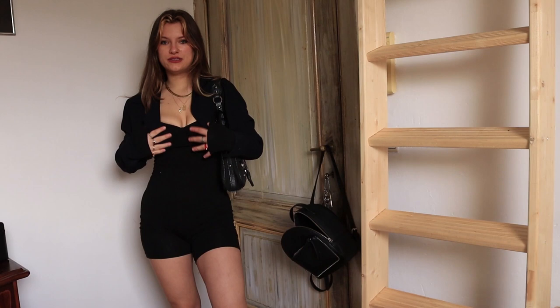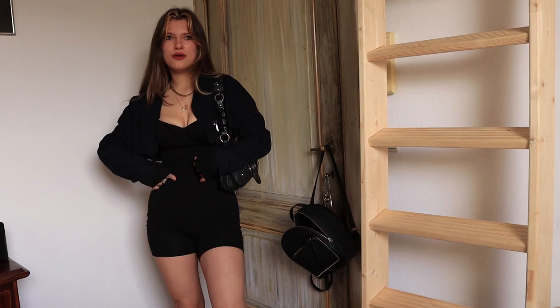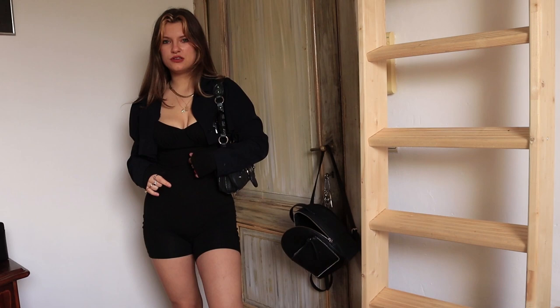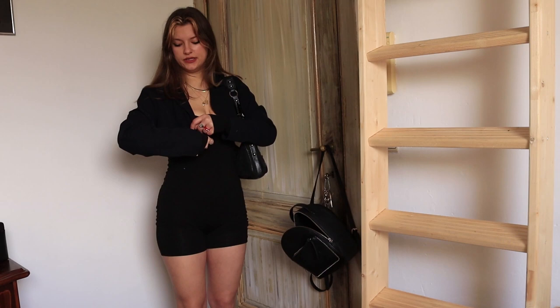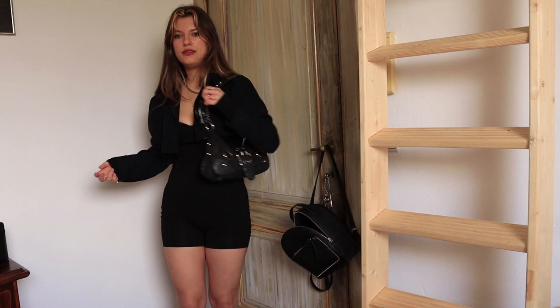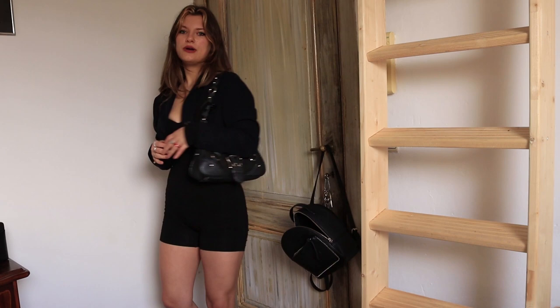I'm basically just wearing this kind of playsuit, bodysuit kind of action. It's from, I think you say Tankair Studios on Instagram. I'll link them down below. It's very high quality, it looks very cute, and I paired it up with this very cropped blazer that I just thrifted and cropped it myself, and the big buckled knee purse from Guess that I already showed you, and my little black loafers.